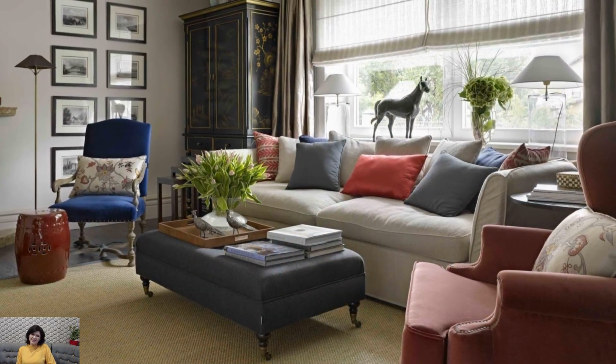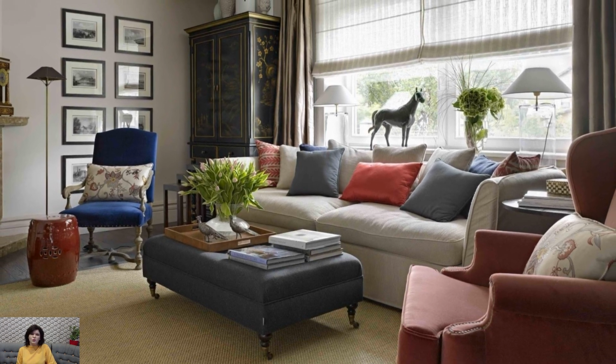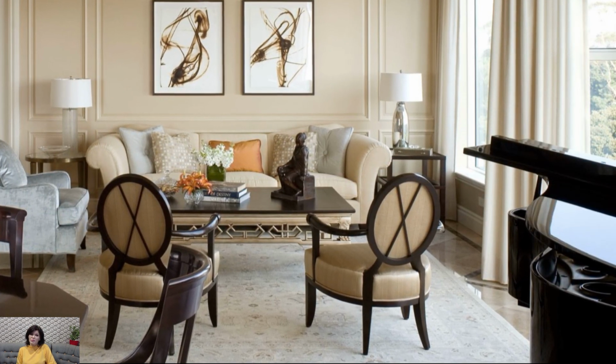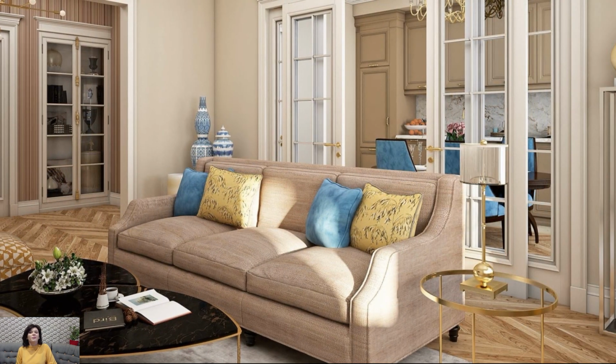By following these tips for designing a light and bright home, you can create a welcoming and uplifting environment that brings joy and inspiration to your everyday life. Embrace natural light, choose light colors and reflective surfaces, and keep your space clutter-free to enhance the sense of spaciousness and airiness in your home.